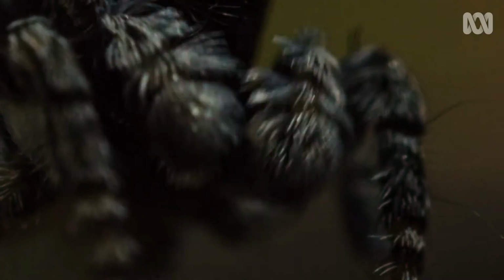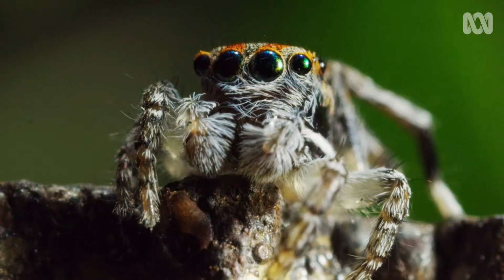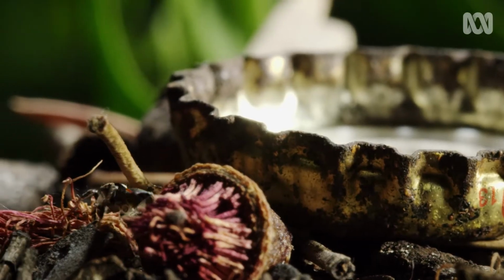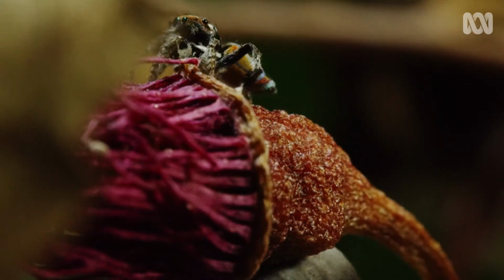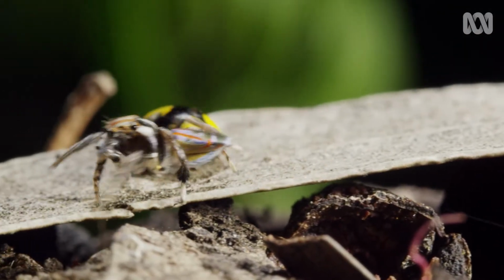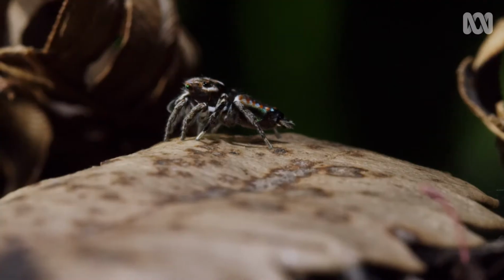If you don't think of spiders as cute and cuddly, then you've never met a peacock spider. Let me introduce you. Just over a decade ago, scientists started to discover a huge array of these micro beauties and realised that they had some remarkable behaviours. So the Magical Land of Oz team take on the challenge of filming the courtship of the peacock spider.